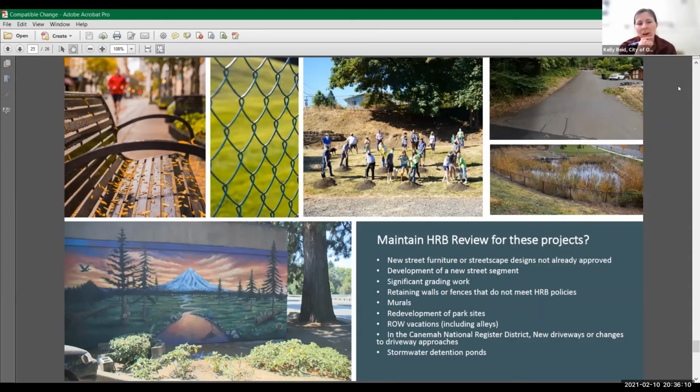So the result, these are the things that we think would end up being reviewed by the HRB. So when we ask you in the poll, you can tell us, yes, I think this should be reviewed by the HRB. And if you don't think so, then don't select that. And we would assume that should be something maybe reviewed by staff instead. So we have new street furniture, streetscape designs that have not already been approved. So like different bench materials, potentially, that's why the bench is there. A new street segment. So just picture where there isn't a through street in McLoughlin. We want to add a new street. We think that should go to HRB.